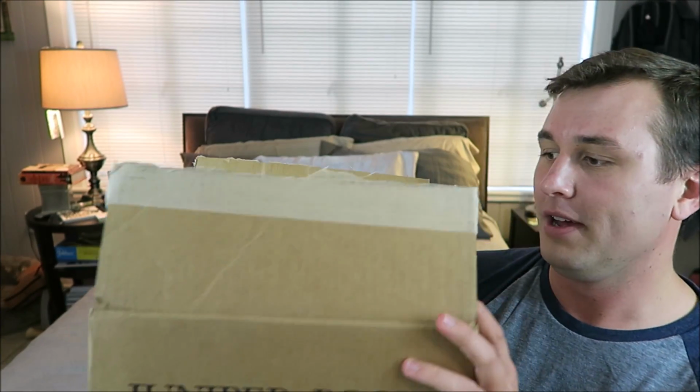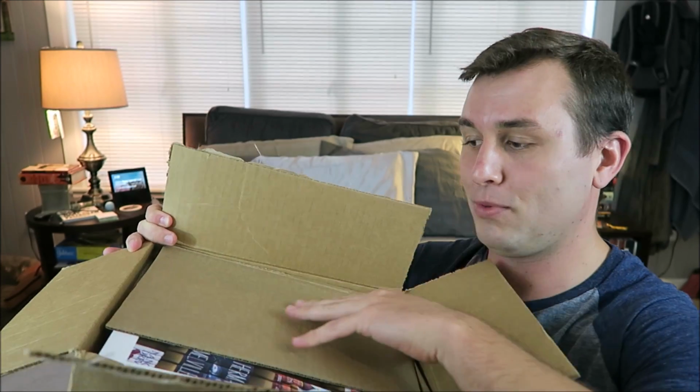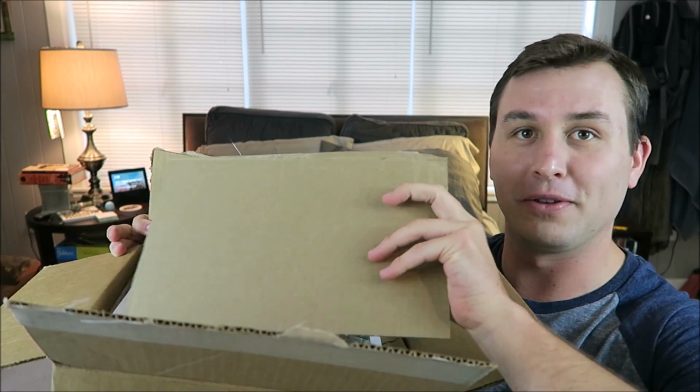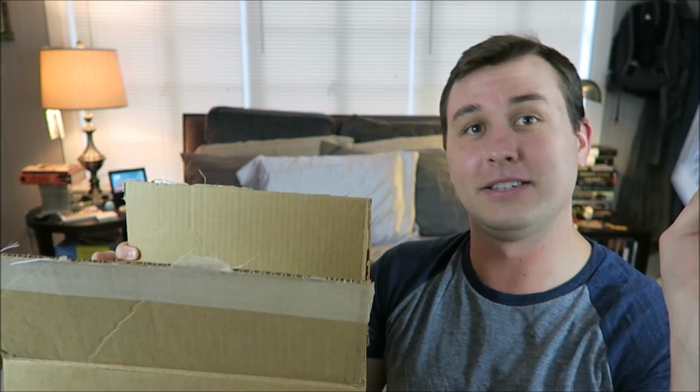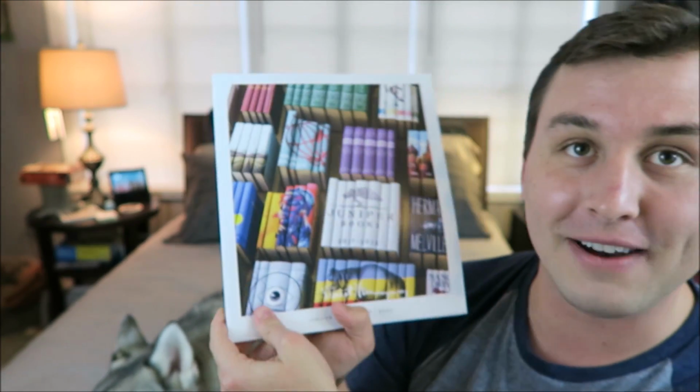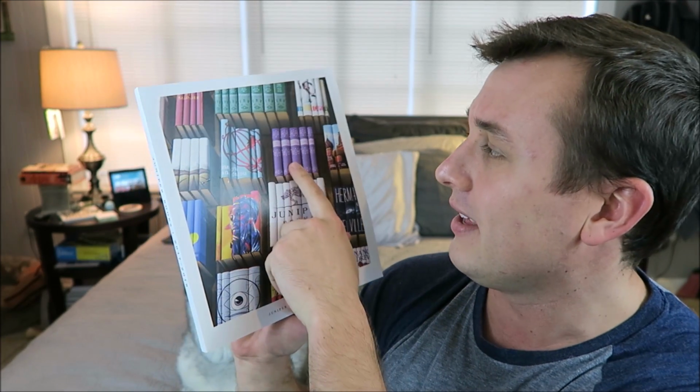So let's open it. I already cut the top. There is some cardboard, and then I don't want to show you that because that's the invoice. In here at the very top is one of their catalogs, I guess, is what this is. So you can see they have tons of different collections. Like, that is the Bronte Sisters collection, which I really like.